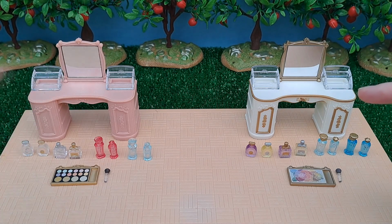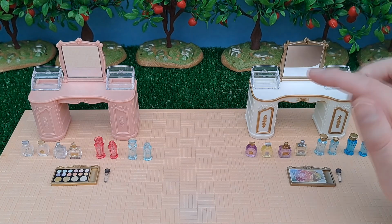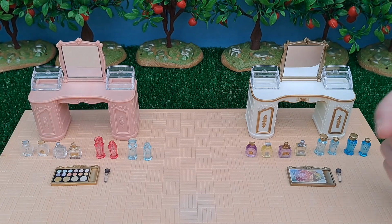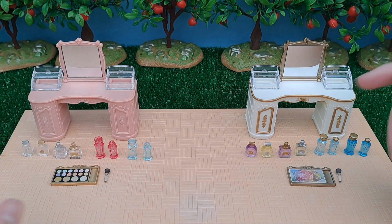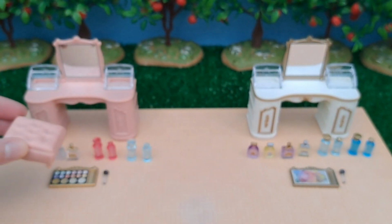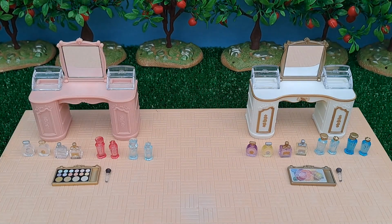The salmon pink on this was never my favourite. I don't dislike it, if I had to pick between the two I'd probably pick this one. So I like the gold around the frame. These are both real mirrors, you can see my finger there and there. And they've both got the same stands either side to pop your perfume bottles. So interestingly, the beauty counter came with this stool to sit in front of it. I'm presuming the reason it hasn't been included with this set is because we've got that chair instead, so there's not really a need for it.